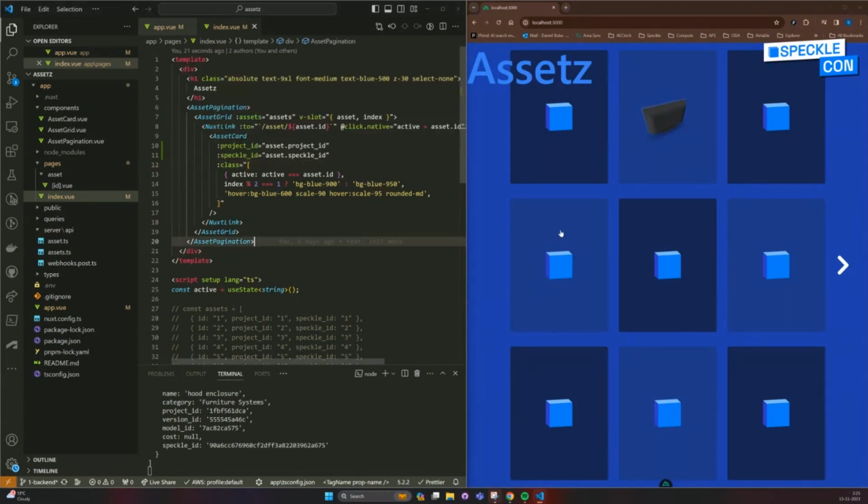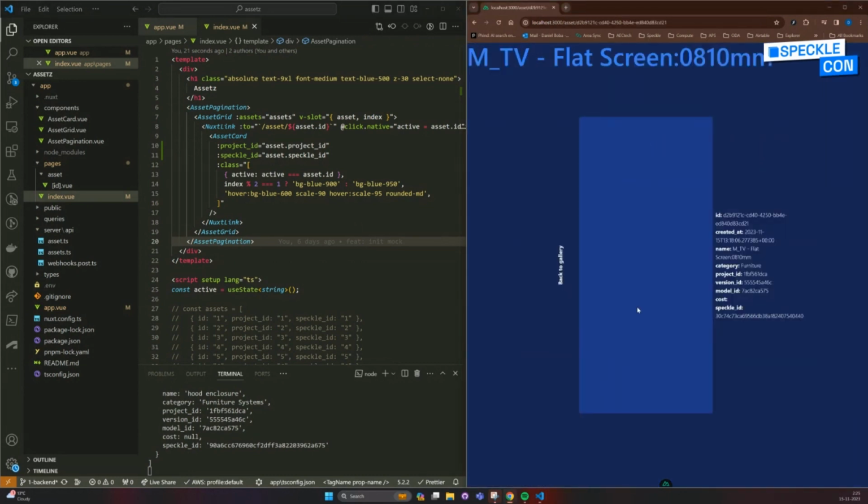All right, so we have the previews, and the next step will be actually to initialize the viewer. So let's go with the TV. The viewer should be here. The first thing that we have to do is install the npm package with the viewer. So it will be npm i speckle viewer. Thank you, Copilot. Great.